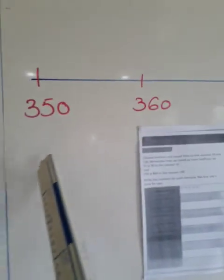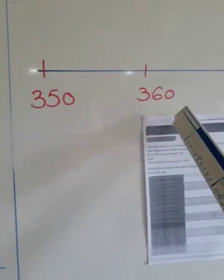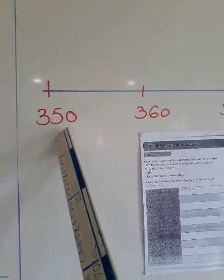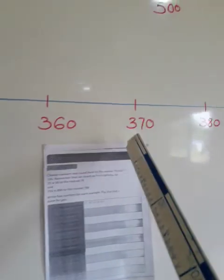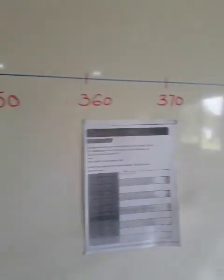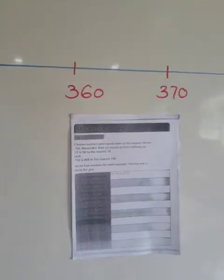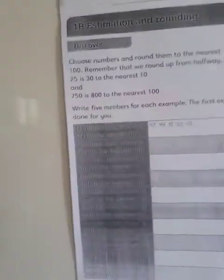Remember to start from 350 for you to have 360 in between and see the numbers that are closer to 360. So in this case, we have 350 as a number that is near to 360 in tens. And then we have got 370, 380. All these numbers, they are in the group of tens and they are near to 360. It's very easy, and I hope you're going to enjoy it if you use the concept of number line. Then you're going to look down there.